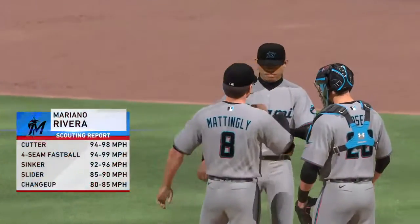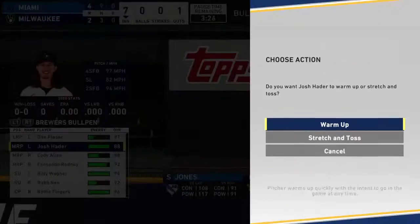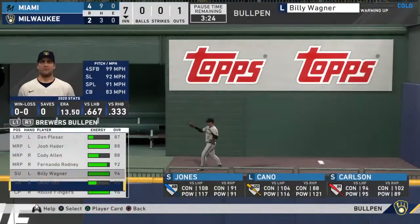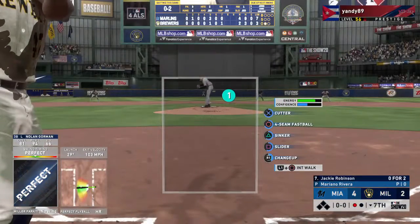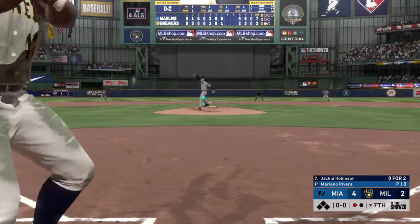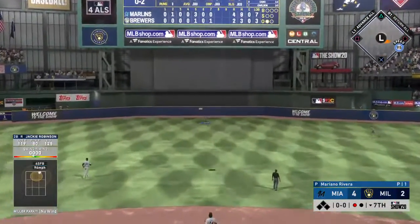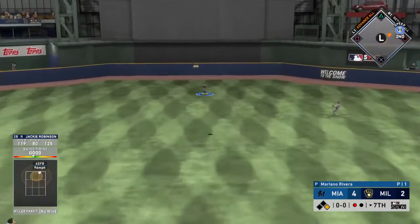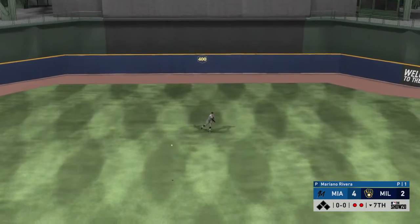Mariano Rivera comes on the pitch from the bullpen now in an unexpected move. He's their closer, so it's a surprise to see him here in the 7th. So now to the plate, Jackie Robinson. High in the air out to center field. Mantle is there, 2 gone.